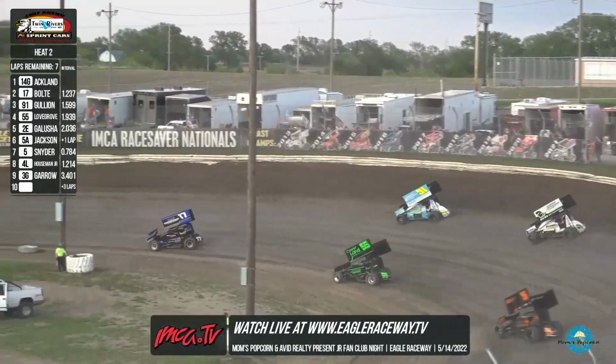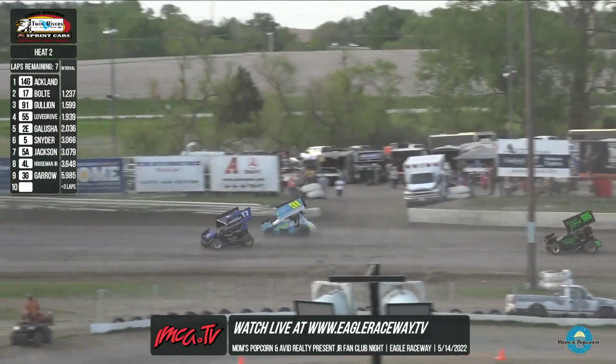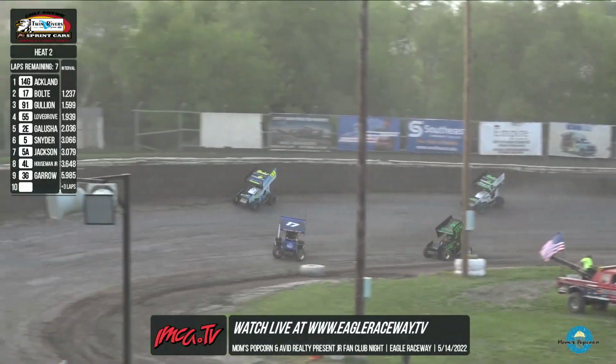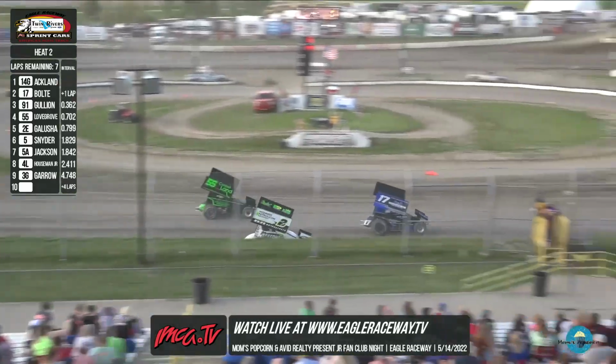Lovegrove right there as well. 3 cars battling, and here comes the run for the 91 down the back straightaway. Your race is on for 2nd, but up front, Gene Acklin has checked out in this one. Golian to 2nd. Bolte back to 3rd.